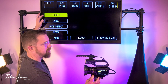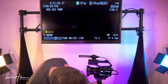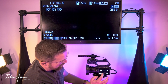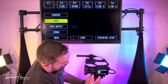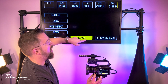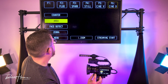I'm going to go ahead and come down here. We've got counter that's going to turn your time code on and off so that you can see the counter running or streaming or not. We can also set that menu to change all kinds of timing. You can set the time that this pops up right here, but I've got it set apparently to just a few seconds. We've got counter, we've got area, face detect, turn your zebras on and off, your menu, iZoom and streaming. You can set all of these to whatever you would like. I'm going to come down here and go to menu.